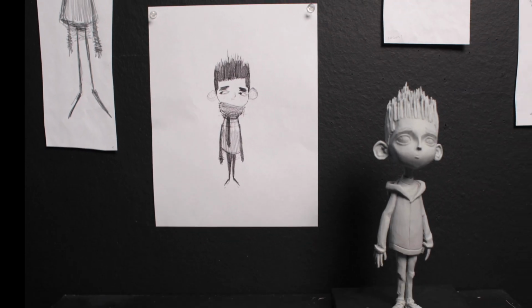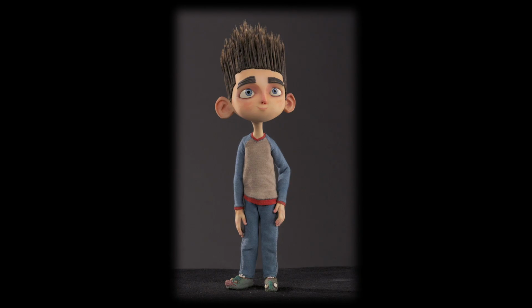Run! I think that the style of Laika is a certain realism, but I think what we've managed to get with ParaNorman is a designed realism.